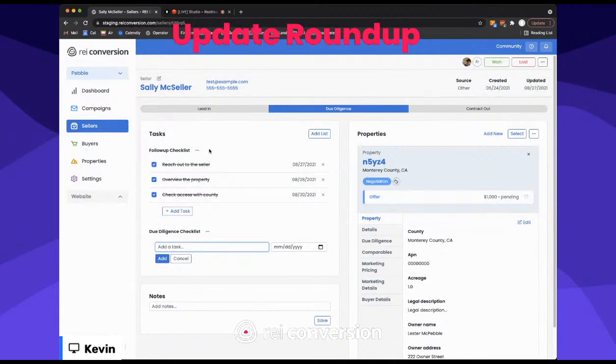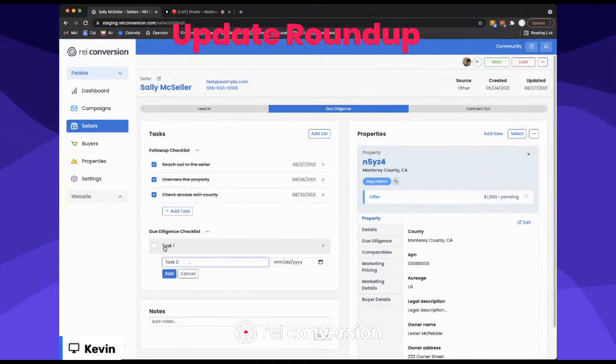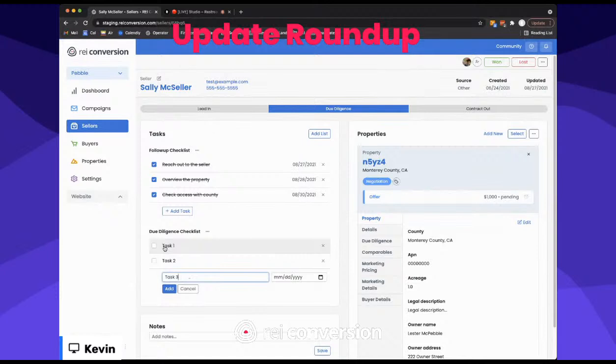Now the question is, how do I automate this? Obviously, I don't want to be typing. I can type these things out every time, but likely you've got a set list of things that you need to do for every lead. And so what we're going to allow you to do is save these checklist items as templates. So if I go up here to my follow-up checklist, I can actually, let's do this one. So let's say I've got task 1, task 2, and task 3.